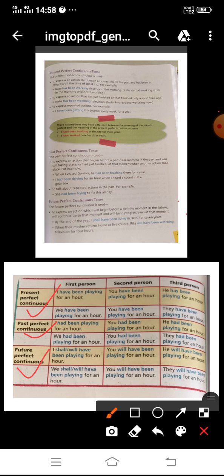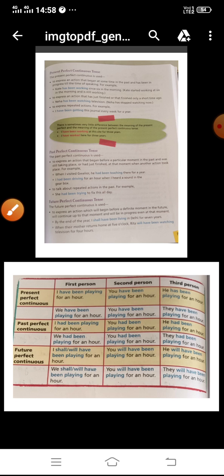Now let's see: I have been playing for an hour. You have been playing for an hour. He has been playing for an hour. No difference, only has been, have been का difference है. Okay.